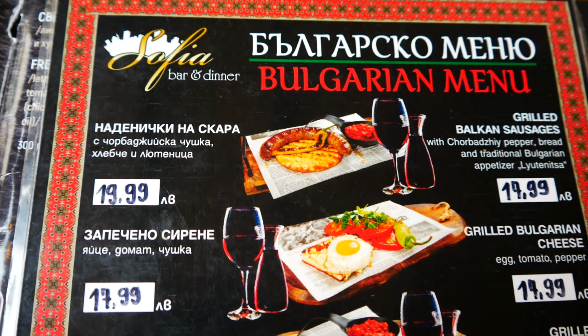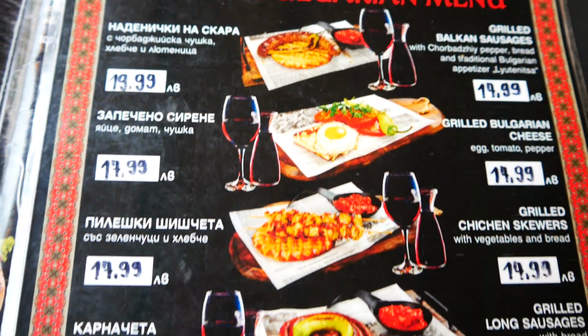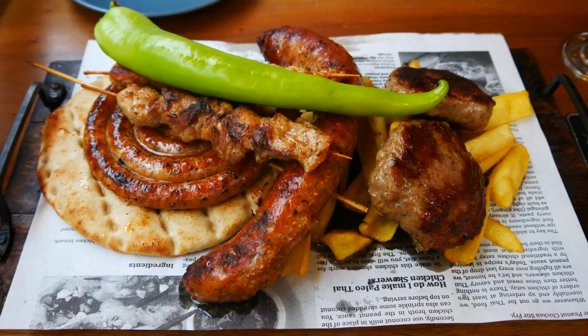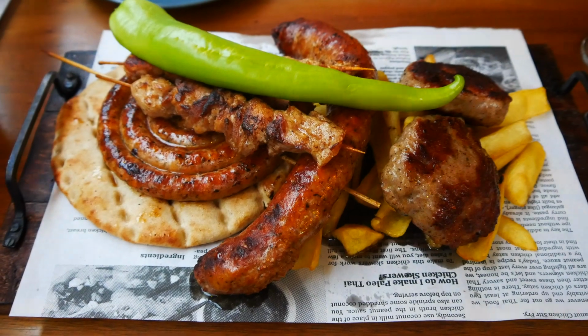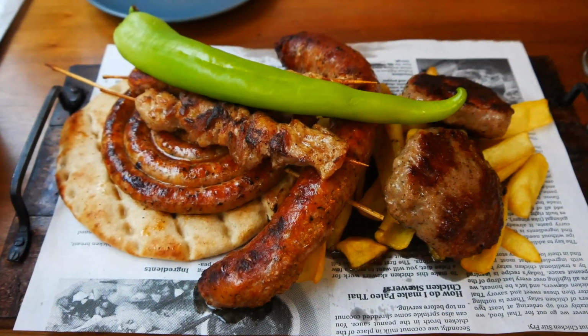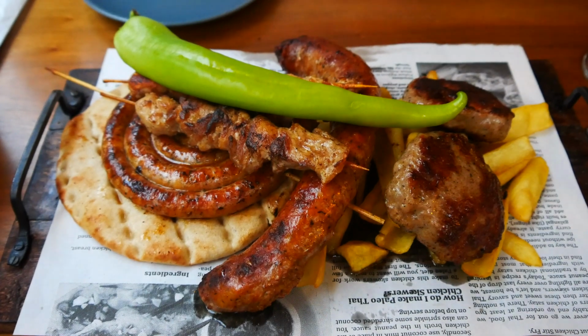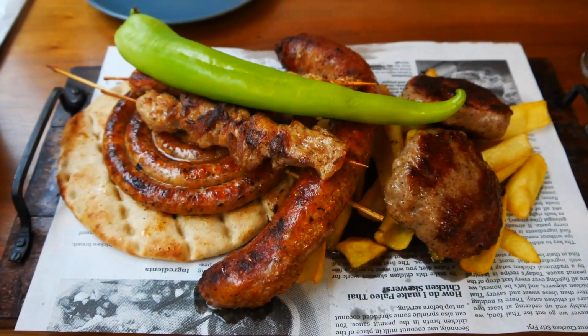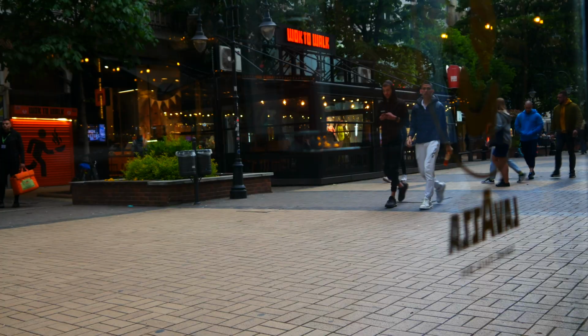Okay, well, I realised the odds of finding a 100% authentic Bulgarian experience were slim. I did want to try some traditional Bulgarian food. This shared mixed grill certainly promised that. It was nice, I mean, quite oily. Not a lot of strong flavours, actually. I was wondering if there was going to be a lot of garlic, for example, but apart from the barbecue taste, it was pretty straightforward stuff.